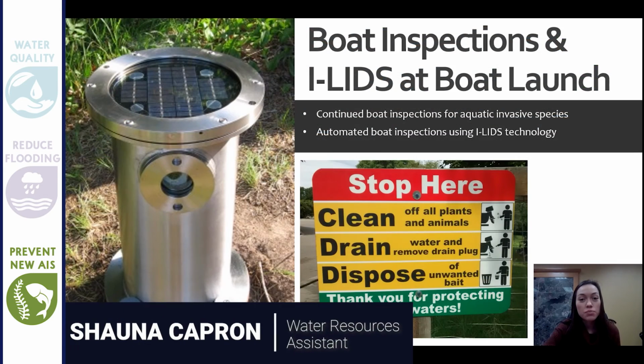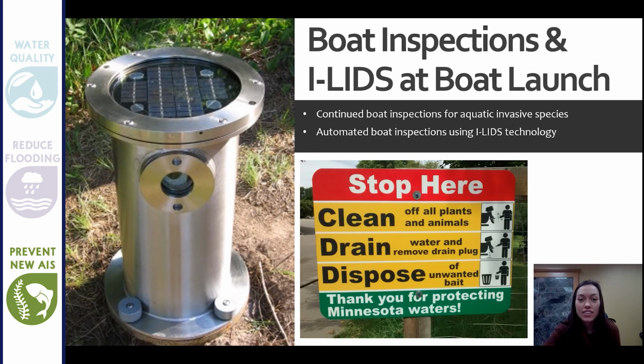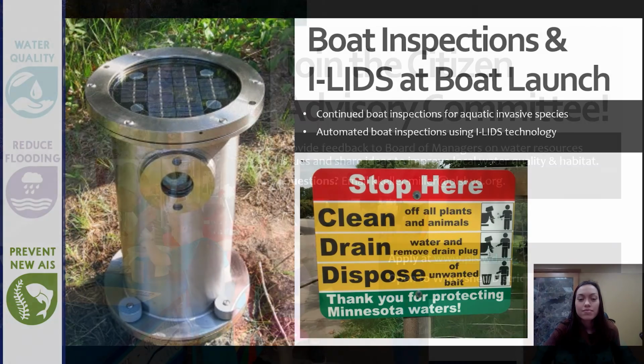In addition to continued boat inspections in 2021, the district will be installing an Internet Landing Installed Device Sensor, or an ILID, at the Spring Lake boat launch. This automated boat inspecting technology has a sensor that identifies when a boater is present at the launch. A voice will sound to remind the boater to inspect their boat for invasive species, and it will begin recording a video that will be uploaded to the server where it can be reviewed for violations.